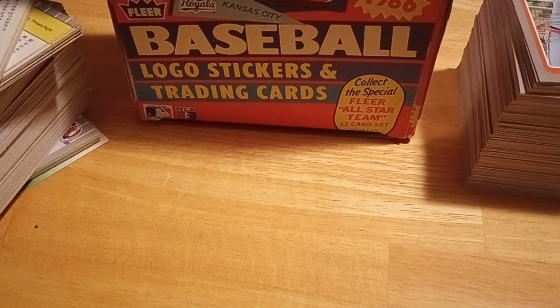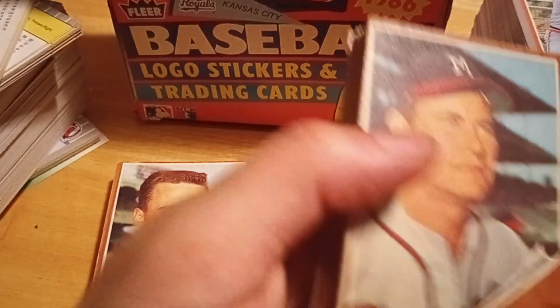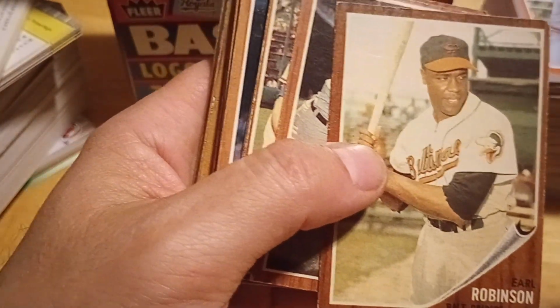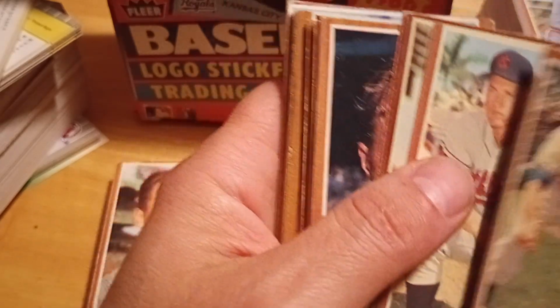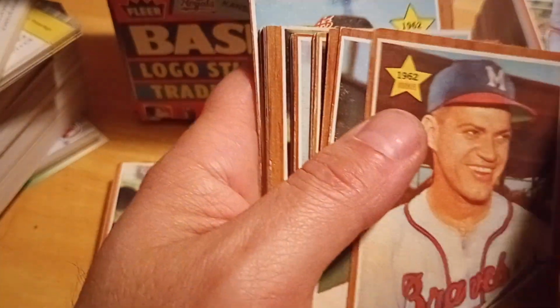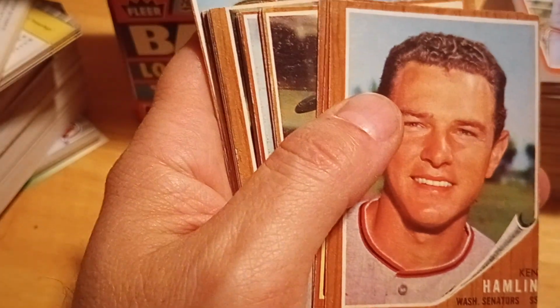This is the last batch, and it's got some high numbers in it. Not a ton, but some. So let's see what we got here. Joe Adcock. So these, I'm pleased. Earl Robinson. When I am pleased with a lot, I'm going to say it. And I'm certainly going to message the guy and let him know that I'm very, very pleased with the condition of the cards. And I might even give him a shout out on YouTube just so he knows to expect a ton of business.